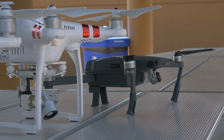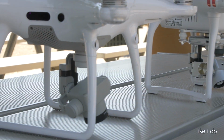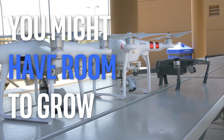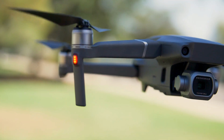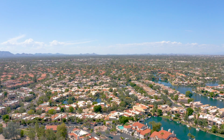So my point with all this is don't feel like you need to rush out and get new toys every time it comes out, at least as far as photography is concerned. You already have tons and tons of power, literally with the Phantom 3 standard at like $400 used. If you have a Mavic 2 Pro or a Phantom 4 Pro, then congratulations. You can enjoy larger megapixels, less touch-ups, and smoother flying.